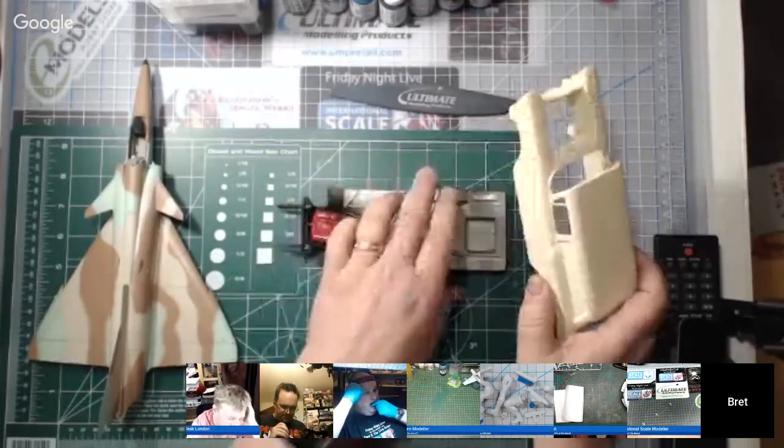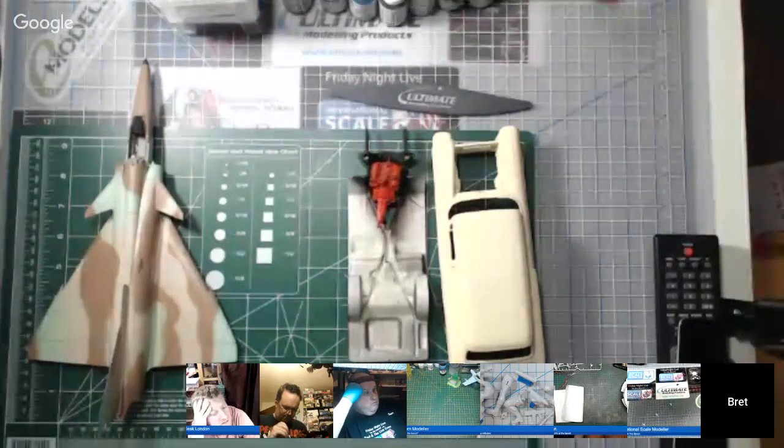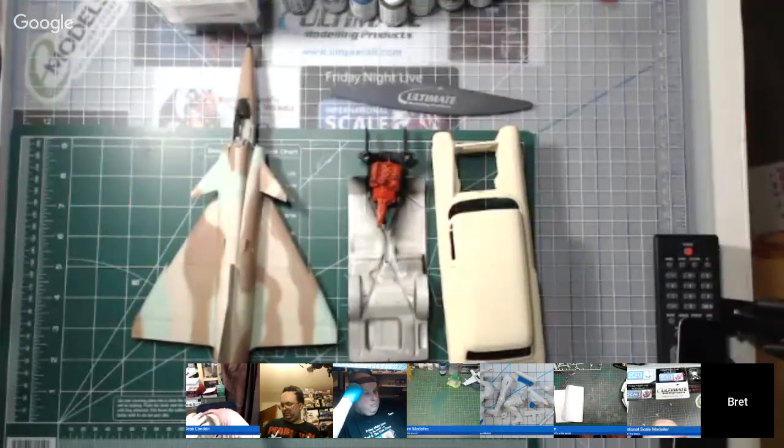So that's what I've got my 58 Pala going again. So that's what I've been working on: my plane, my cave, and my car. Fantastic. Nice. Excellent. That cafe is looking awesome. And nice. It's going into decal next.